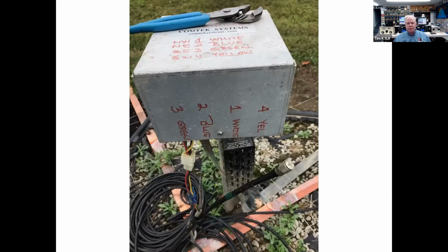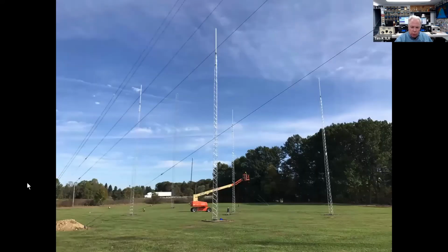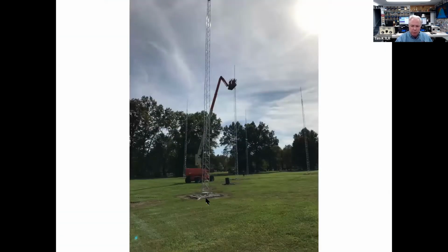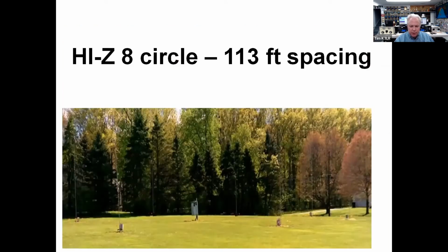We're using the Comtech Systems Foursquare Hybrid Box, and this allows us to electrically rotate those 4 verticals. You see there's 4 verticals here, electrically rotate them in 4 different directions, and then we have a combiner box to combine the 2 Foursquares together. Foursquare on 20 meters for the second station, 1 on 15 meters.